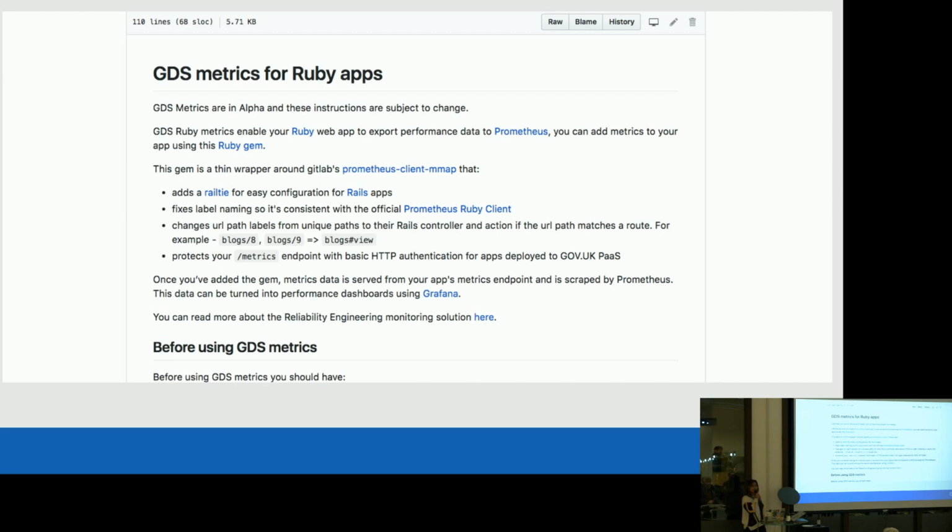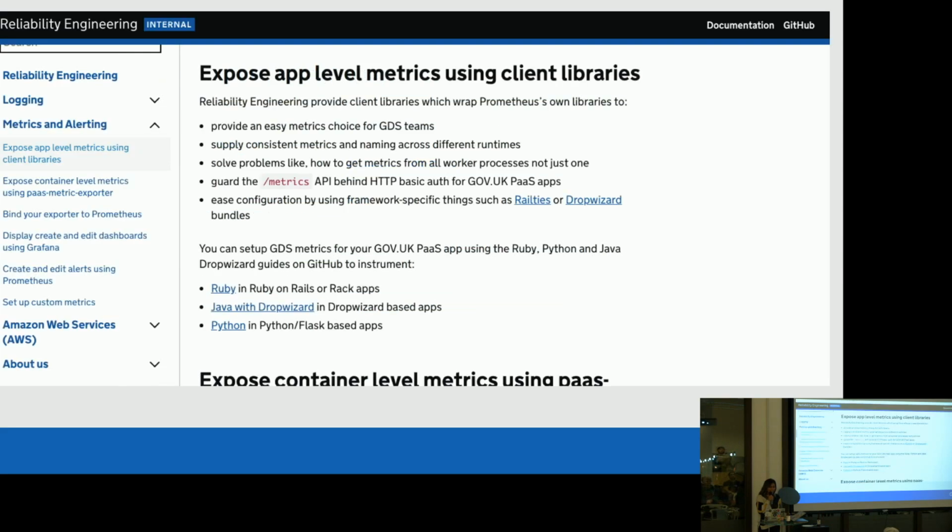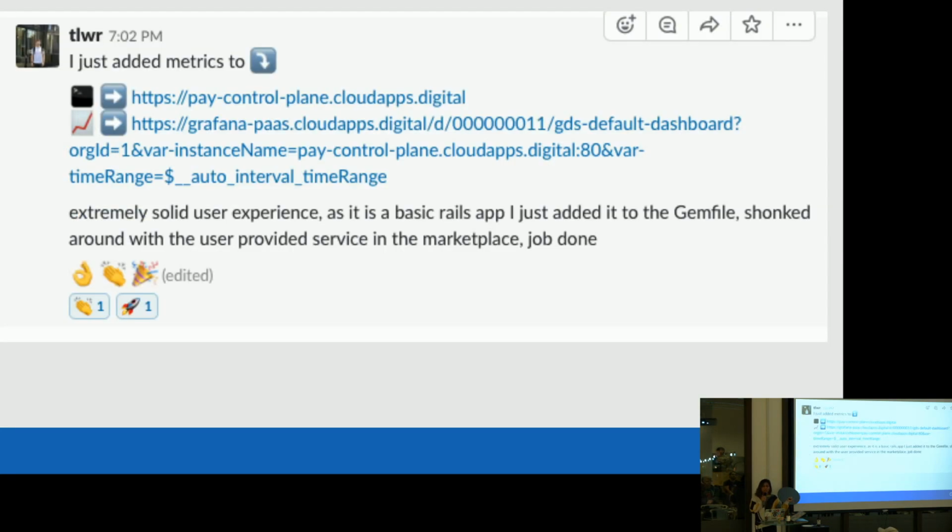Here's a picture of our documentation, and this is where it's published. So we've already done some publishing on how developers can set up their own metrics, exposing their app level metrics using client libraries, and then also do it at container level as well, using the platform as a service metrics exporter. So that's what we've done. And we got some good feedback from a developer that set up metrics for his team using our documentation, which is great.